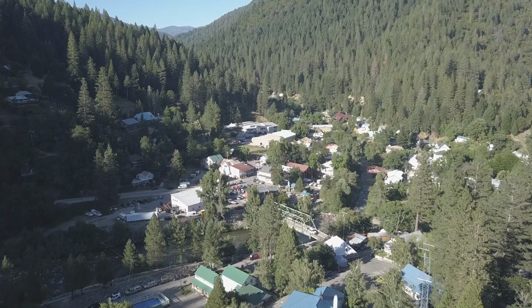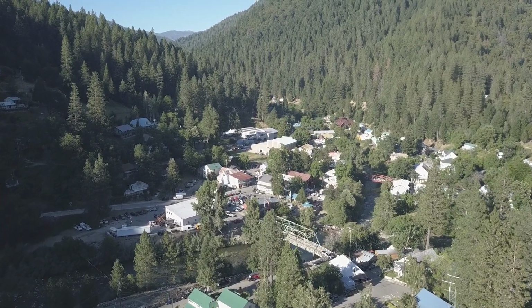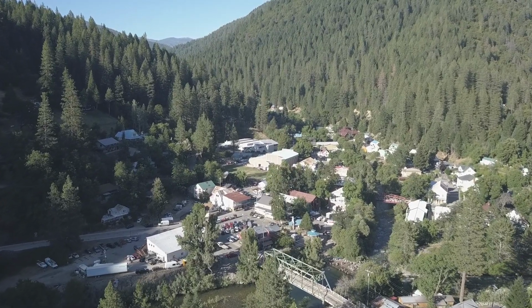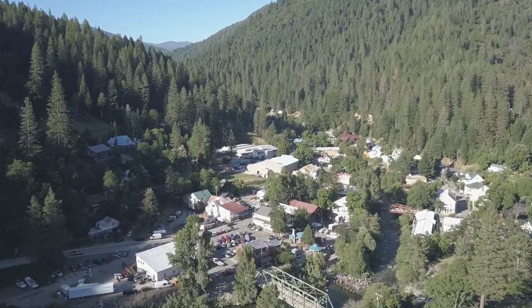Downieville is an old mining town in the foothills of the Sierra Nevadas in California. It's a town of normally less than 300 people, so it's a very small town that gets a huge influx, right in the middle to end of July every year, of mountain bikers looking to mountain bike and race in the big Downieville Classic.